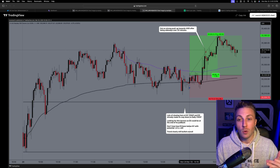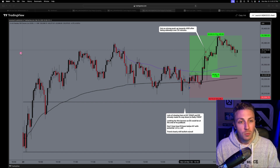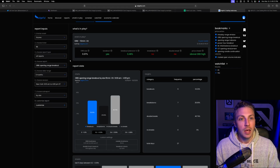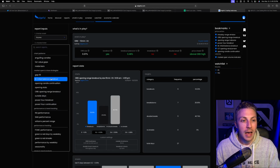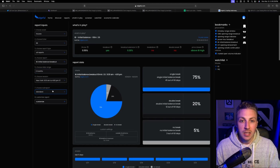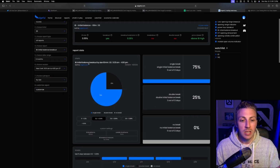So again, if you haven't also looked at Edgeful, we can look at the initial balance, which was probably running somewhere along up here, right? If you look at that stat, we'll go over to Edgeful real quick and look at the initial balance breakout. Let's go to reports here, the IB initial balance breakout. Now, if we go by size, today's size was 0.55. You can see the top left, that was the size of our initial balance.